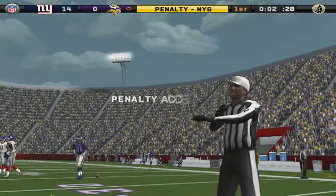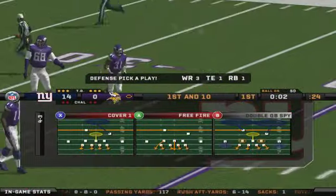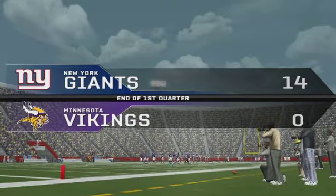Personal foul, and a flag on the play. Face mask. Let's see what the defense call is. Number 52, automatic first down. He yanked his helmet, and it cost him. With his helmet on sideways like that, I bet he thought his whole head had just been readjusted on his neck.